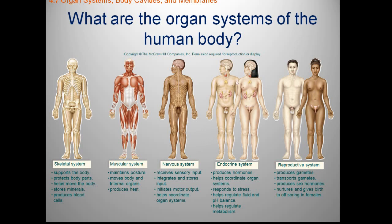The endocrine system is your glands, so like your thyroid gland, adrenal glands, pituitary glands, sex glands. The endocrine system and the nervous system are really two control systems that regulate everything that's going on in your body. So there's a lot going on with those. And then the reproductive system, we know what that does.